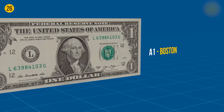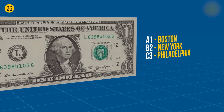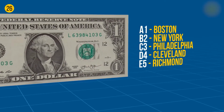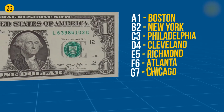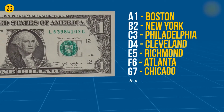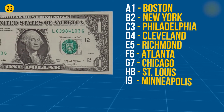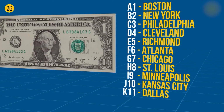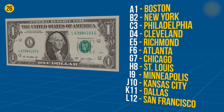A1, Boston. B2, New York. C3, Philadelphia. D4, Cleveland. E5, Richmond. F6, Atlanta. G7, Chicago. H8, St. Louis. I9, Minneapolis. J10, Kansas City. K11, Dallas. L12, San Francisco.